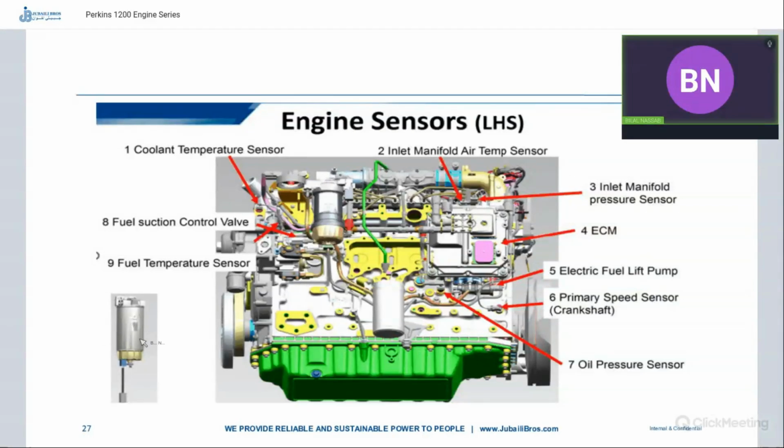Likewise, for the auxiliary fuel filter, which is mounted in the chassis as well, we have a WIF sensor, water in fuel sensor. It will be sensing the presence of water in the fuel if there is any. This will not cause a shutdown by ECM. It will only give you a warning, no shutdown. The shutdowns will be only related to overspeed, low oil pressure, and high coolant temperature.